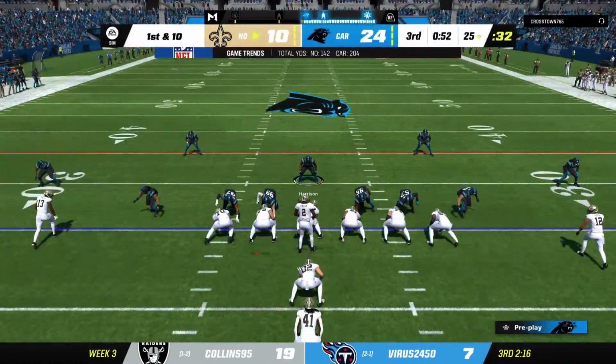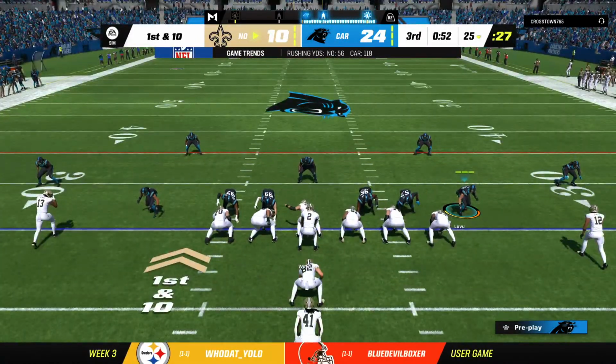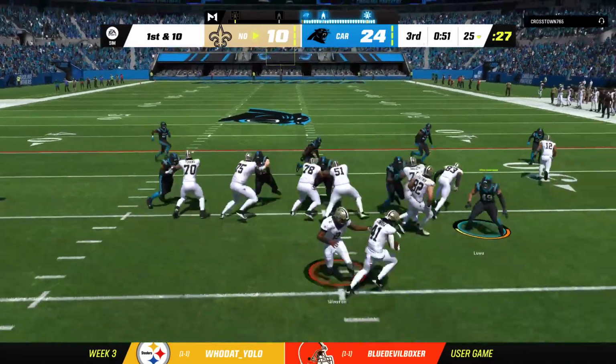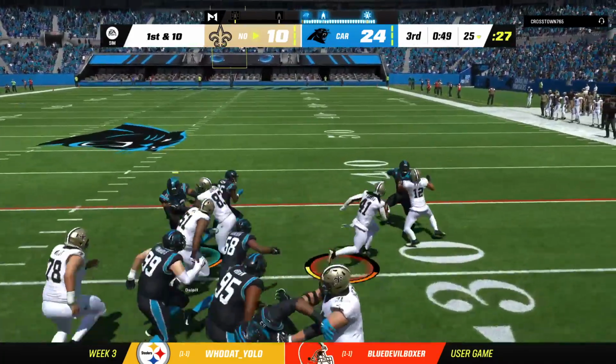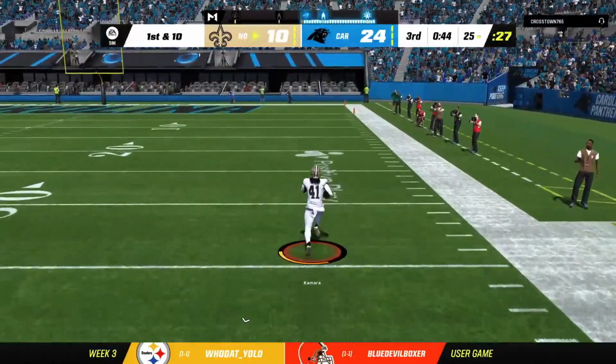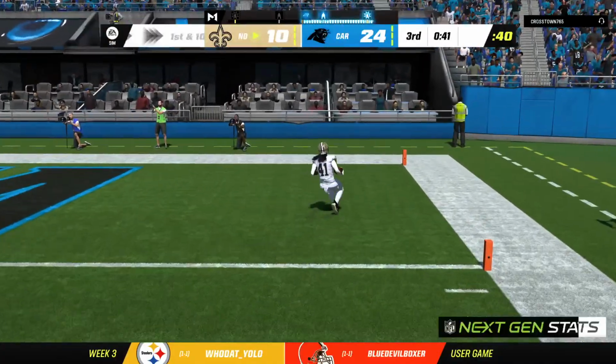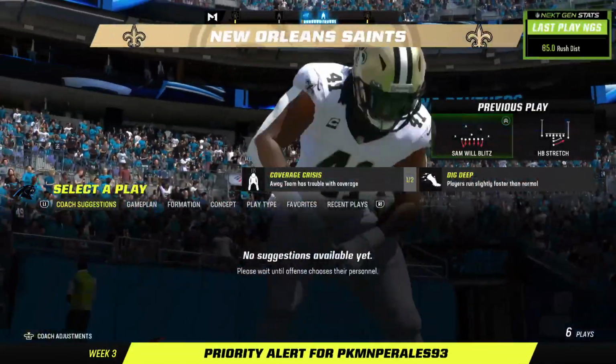The Saints offense on the field, ready to get their drive started. Now remember, they were just out here a moment ago through the pick 6, so we'll see if they can take better care of the football this go-around. And now off to the races down the right side. 20, 10, 5, touchdown, New Orleans.